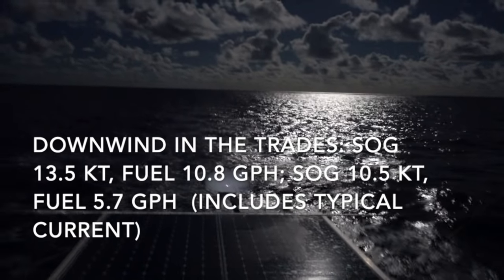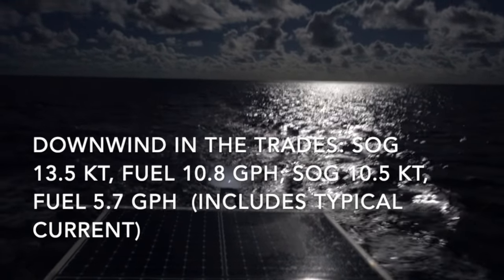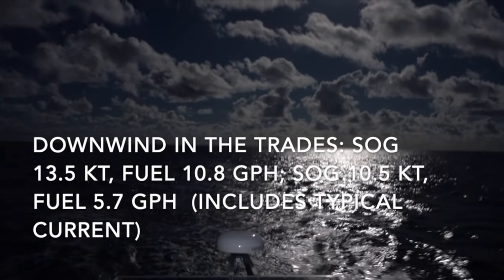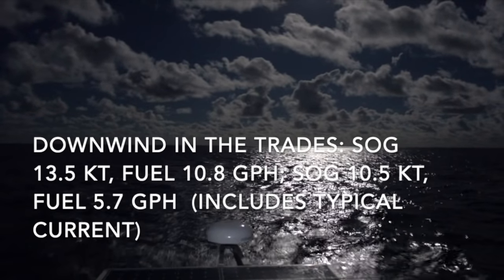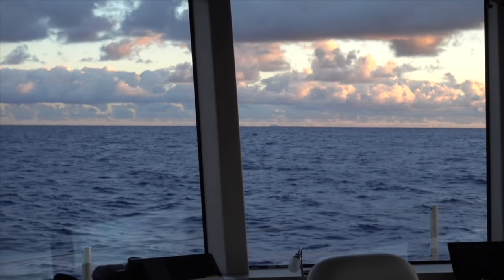Over the last several days, we have had periods of favorable winds and currents, akin to what we would experience in a traditional trade wind passage. Running at 13.5 knots, we were burning 10.8 gallons an hour, dropping to 5.7 gallons an hour at 10.5 knots.